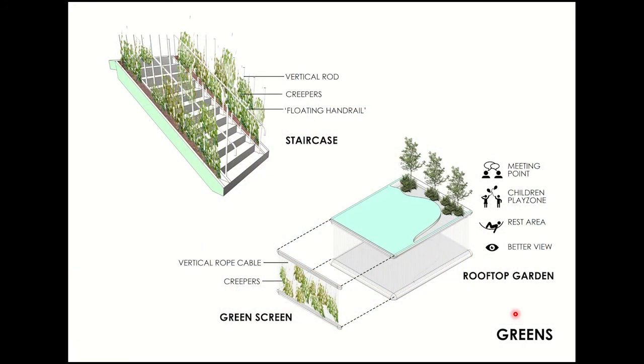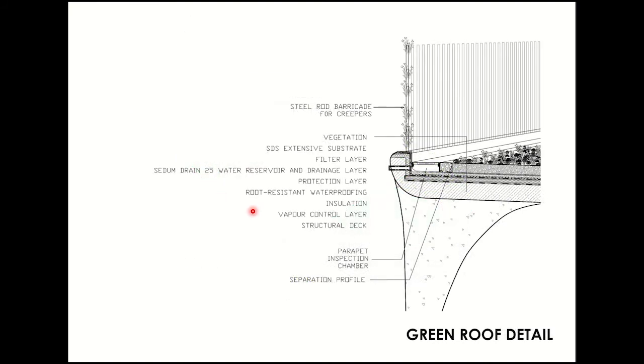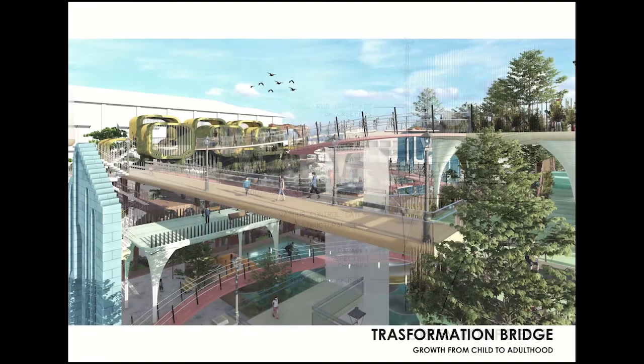Here are some details of the rooftop garden, the green screen having creepers all around it and around the staircases. Here is one section detail of the green roof, and this is one transformation bridge connecting the children's area to the young adults' area.